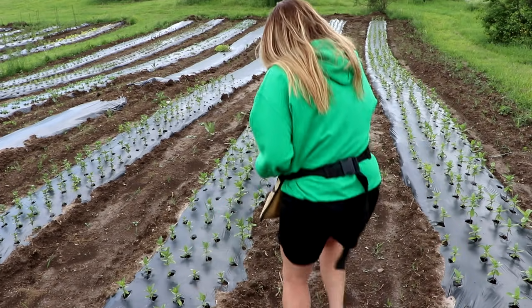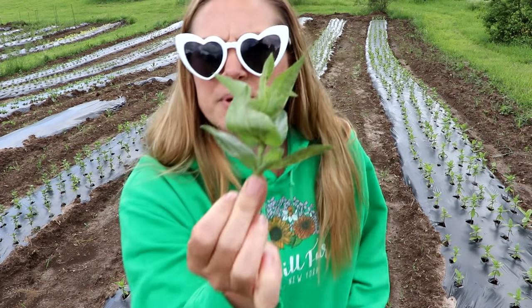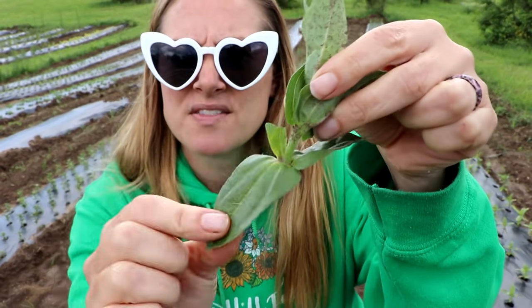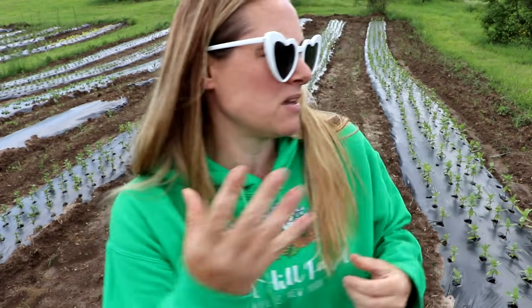Right here, pinching it, you can use tools, but I took off the top, and you'll see there's a little bit of new growth right there. I left half of it down there, and I'll have even longer stems because of it.